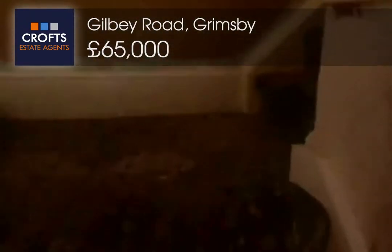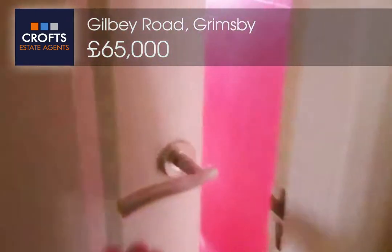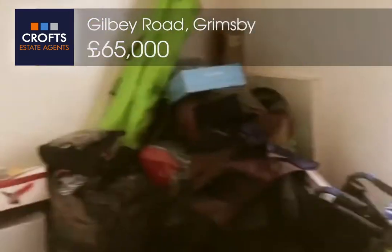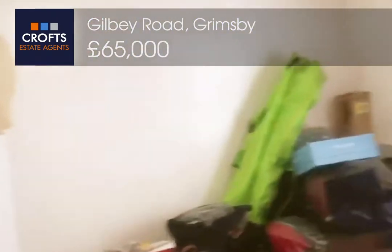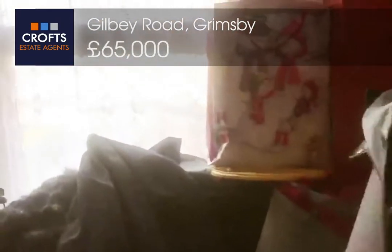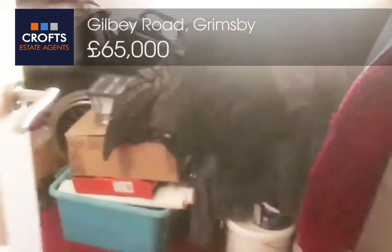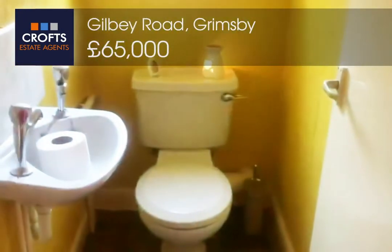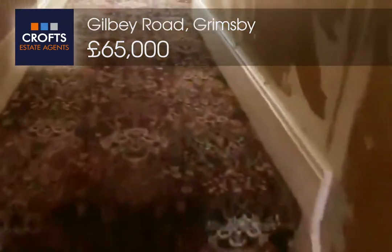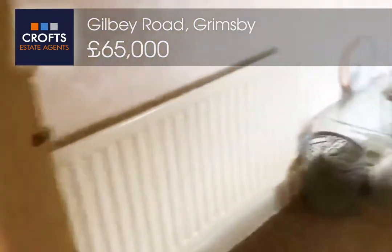and you'll note at the top of the landing here, I'm turning to the left and you go straight into the third bedroom. Good size, double bedroom. And then off there you have the toilet. Along the landing, you have your second bedroom.